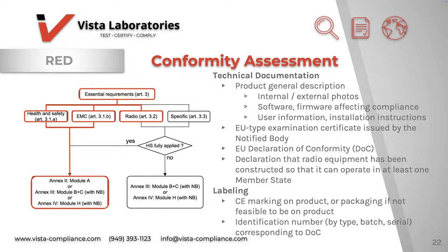Annex 2. Manufacturer is required to issue a DOC when the compliance of the radio equipment with the applicable requirements of the RED have been demonstrated, and declares that it is their sole responsibility through internal production control that the radio equipment concerned satisfies the essential requirements. Annex 3. Conformity to type described in the EU type examination certificate from NB review and declares responsibility through the internal production control.